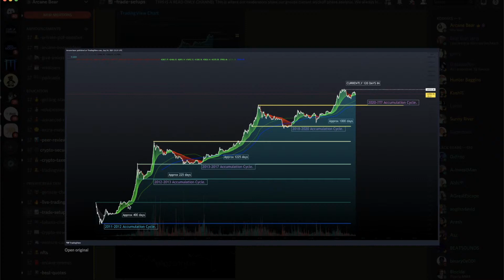So back here in 2012, 2013, you could actually somewhat associate these two market cycles to be one, so that the 400 days and the 225 days were actually a part of each other. And the first run-up in 2012, which was during the Cypriot collapse, was the first time we went to $1,000. It's the first time I really understood the value of Bitcoin as free choice money. And then it came back down to 2012, 2013.